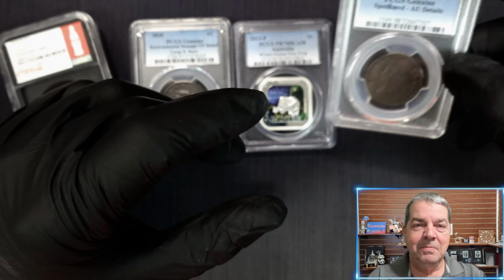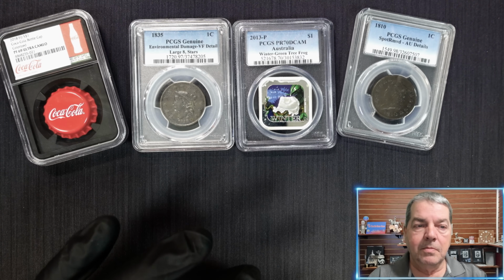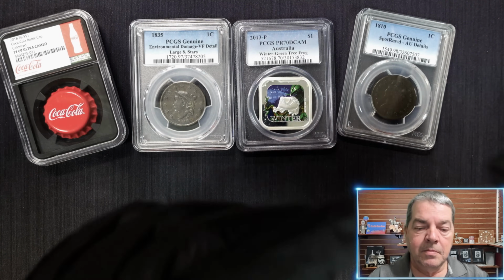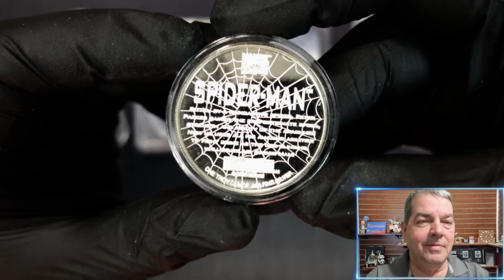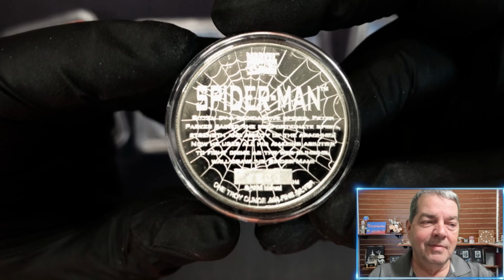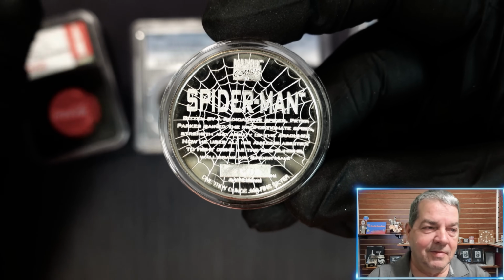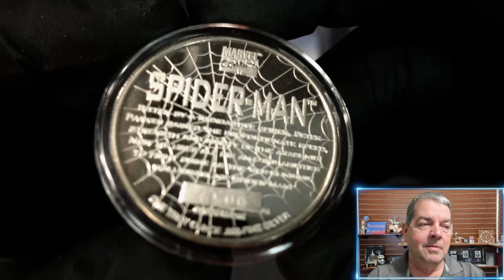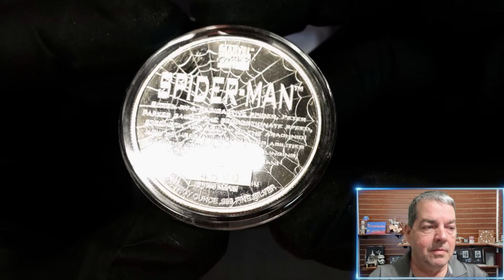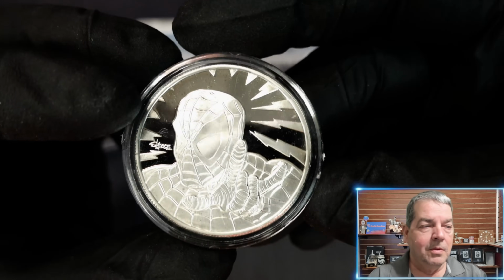Okay, well, let me go ahead and show you now something a little bit more modern, but in terms of modern, it's kind of a classic as well. So this, again, everything here is out of my private collection. I don't know why I keep having to say that, but this is a 1 ounce silver Spider-Man coin, but this predates when it got really popular to do all these Marvel coins and all these superhero coins and all these high value premium coins. This one is dated 1996 and it actually has a serial number. This is the design on it.